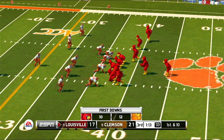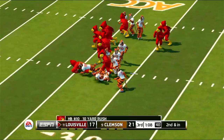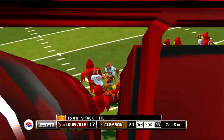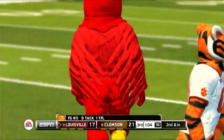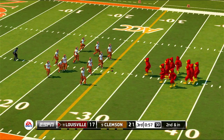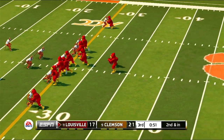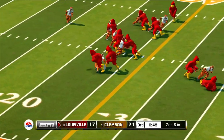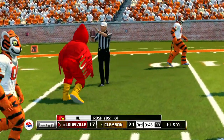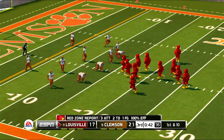Cover tight. Four down. Mike 12. Makes it to the 27. That's a gain of 10 on the play. That'll make it second and 10. It's second down, and they're about the length of the football from the first down marker. Gets out to around the 15. That's good for a gain of 12 yards.